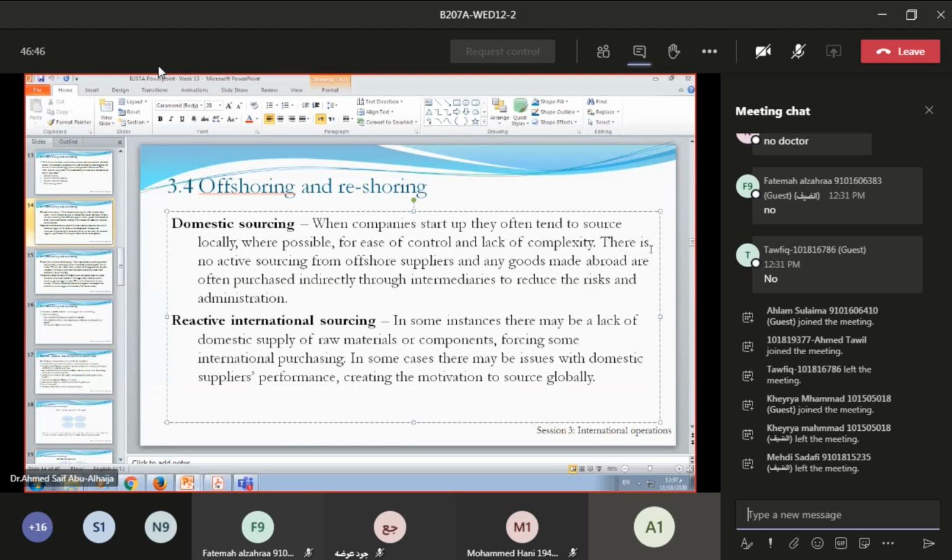So they say here there is no active sourcing from outside suppliers. Again, there is no active sourcing from offshore suppliers or external suppliers in different countries. And any goods made abroad, for example in Britain, are often purchased indirectly through intermediaries, like Hyperpanda, Al-Othaim. Generally you don't have a direct relationship. That's the first stage. We call it domestic sourcing.